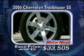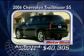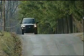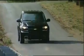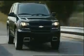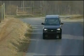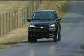$33,505 for all-wheel drive. Our fully loaded all-wheel drive Trailblazer SS priced out at a serious $40,305. But that serious money does net you some serious performance. The 2006 Trailblazer SS is yet another example of how well the Chevrolet Supersport system works. Pump up the power, sharpen the handling, and spice up the styling, and you've got the formula for maxed out SUV fun.